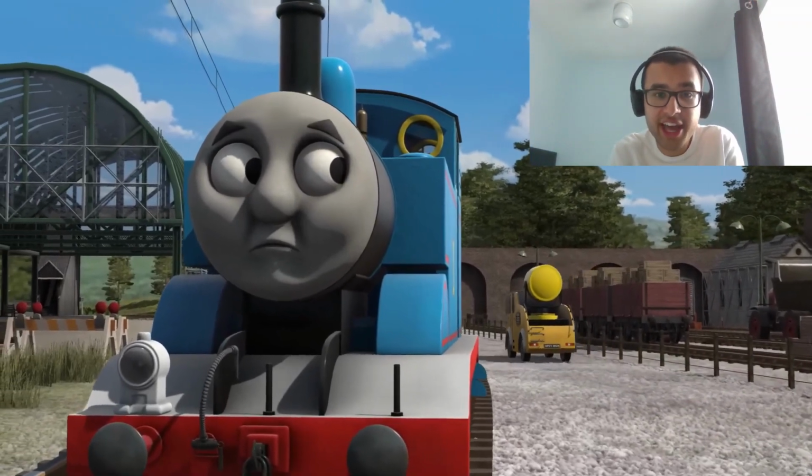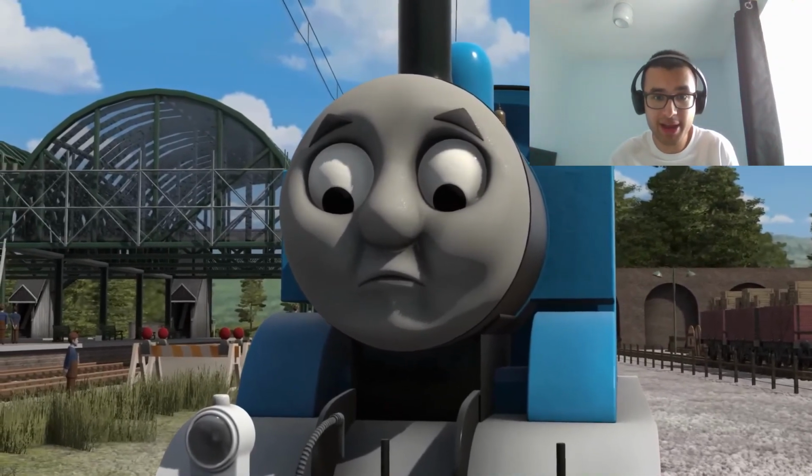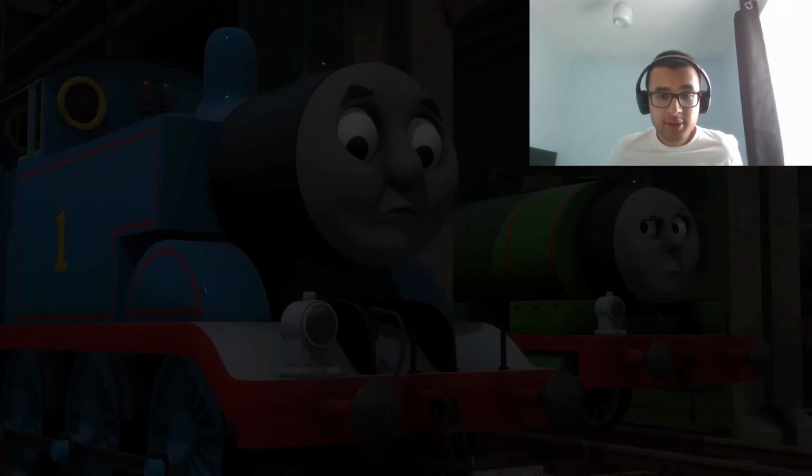Oh dear. It's going to be a plot where Thomas is worried that the electric engines will replace the steam engines. I feel like that's going to be a plot line, I really do.